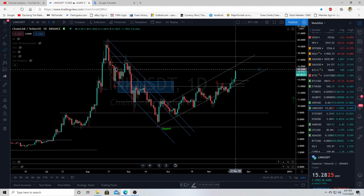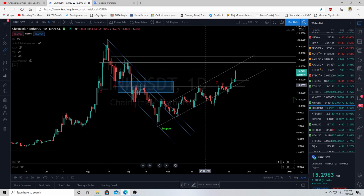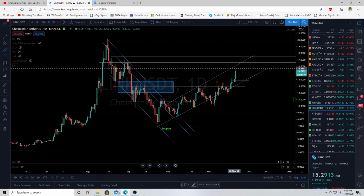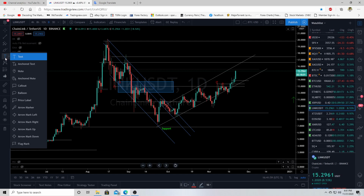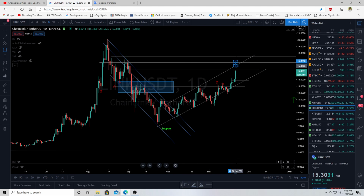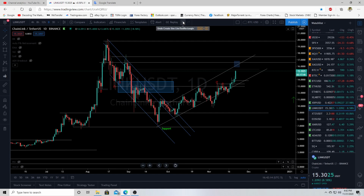CHAINLINK, like I've been explaining to you in my previous videos, follows this trend line to the uptrend, but it's approaching this resistance area, which is going to be a very interesting place to pay attention to, because right there CHAINLINK may find some resistance price, right up here. So in that area, Chainlink must exceed in order to continue to the uptrend.